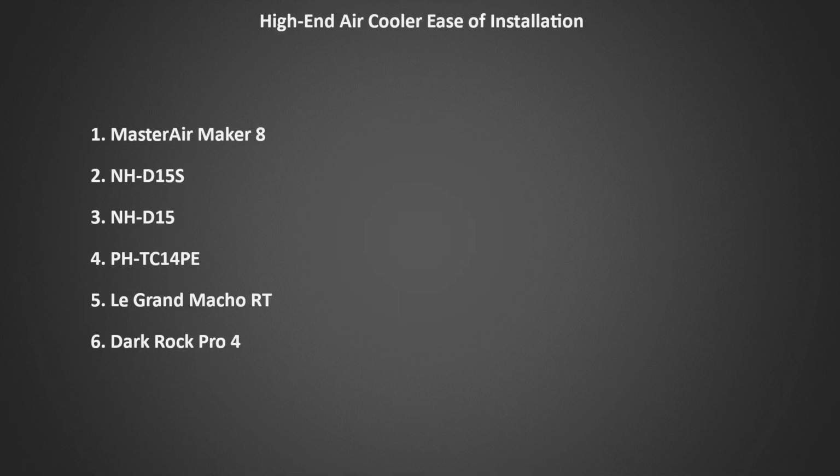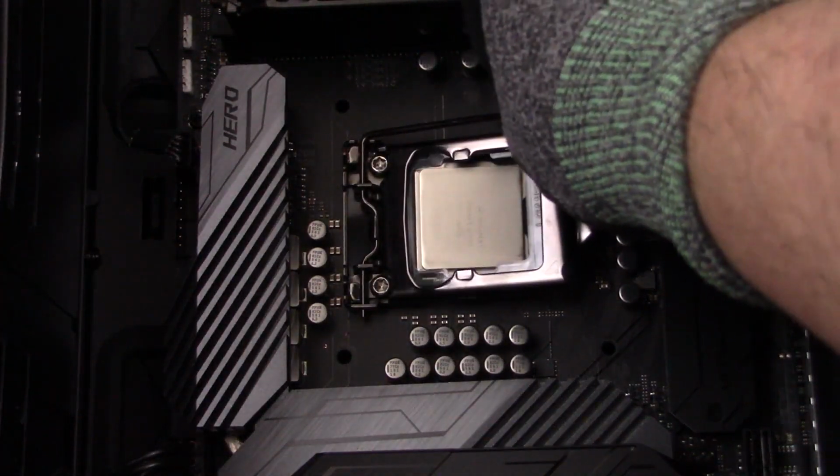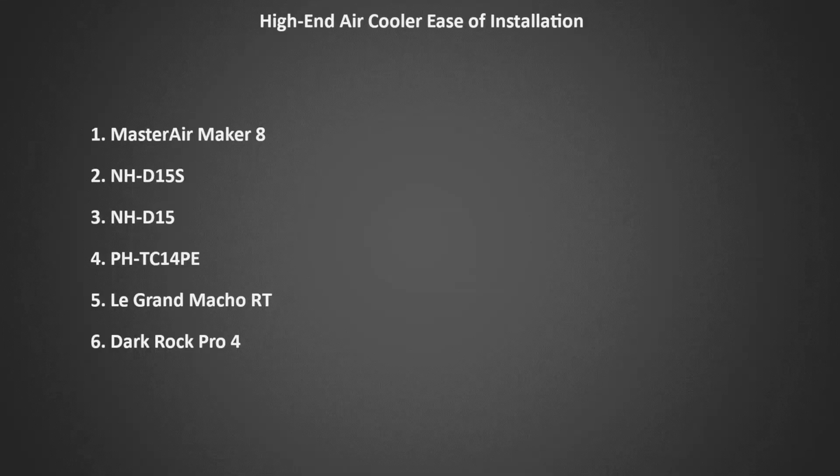Number 5. The Legrand Macho RT is my second to last choice in ease of installation. It has a lot of extra installation steps compared to these other coolers. It has a strange CPU spacer that doesn't seem to fit on newer Intel CPUs, and it has very difficult fan clips. Number 6. Lastly, we have the Dark Rock Pro 4, the most difficult cooler to install out of all of these. The instructions tell you to install the cooler outside of your case, and I would definitely recommend you do so.